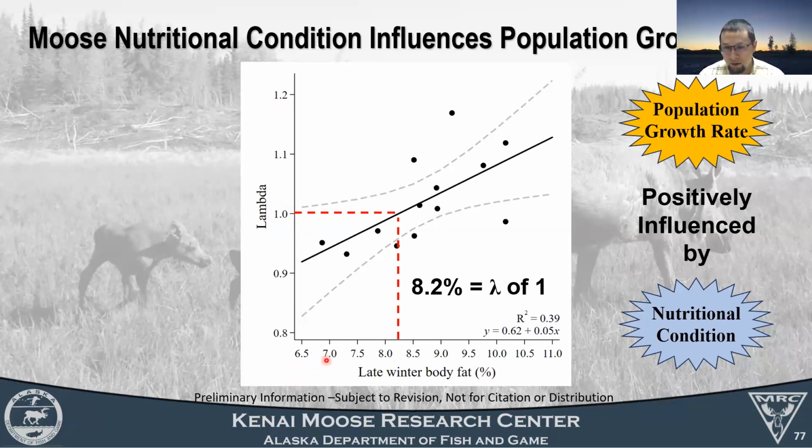So what this graph shows you is that as the amount of body fat in that population increases, lambda also increases. So that's a very direct trade-off, showing that nutrition does influence the population growth rate. Now, this is a fairly new concept. And when I say new, it's because it's very hard to get to this point in the data.